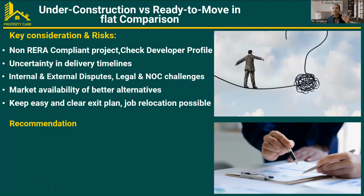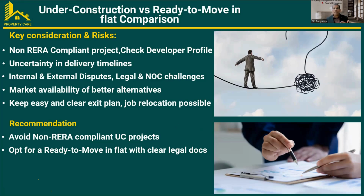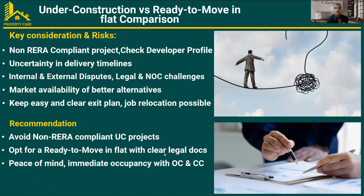And recommendations. So what are all the recommendations from my perspective? One is to avoid non-RERA compliant under construction projects and opt for a ready to move in flat with clear legal documents, peace of mind, and immediate occupancy with OC and CC. See, this is very important, where you don't need to run around to solve some problem or internal developer problem. You have decided you want to use it for your own use. And why can't you choose this straight away?